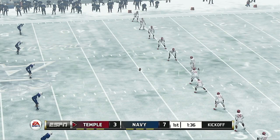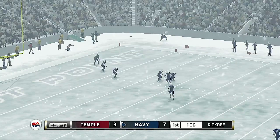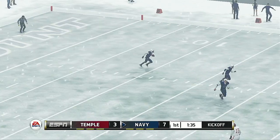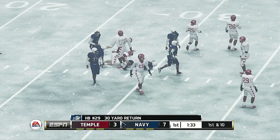Kicker looks like he's ready to kick this one off. He sends this one deep. He's to the 20. Tackle at the 28.